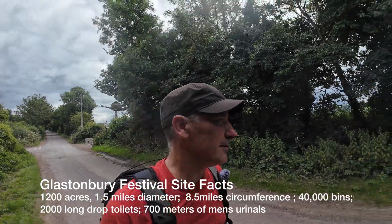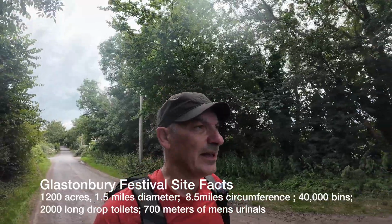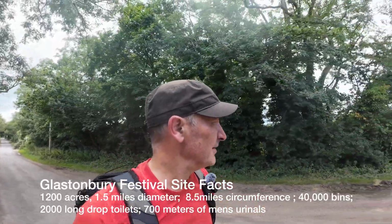7.68 miles to walk around it. Gives you an idea of how big it is. Probably about 8 to 10 miles circumference, you know. Right, on to Pilton Trig Point.